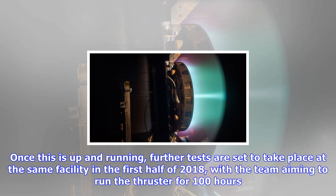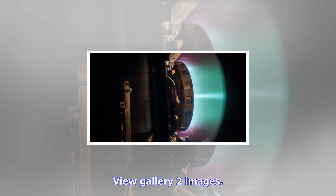While these tests were conducted using separate power supplies, the X-3 will eventually have its own unit, currently being developed by Aerojet Rocketdyne. Once this is up and running, further tests are set to take place at the same facility in the first half of 2018, with the team aiming to run the thruster for 100 hours.